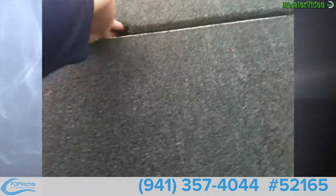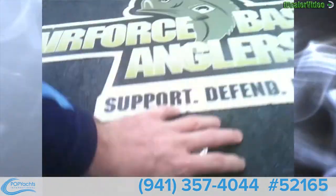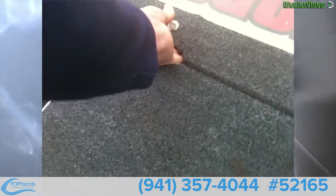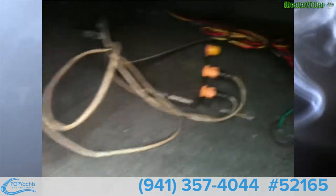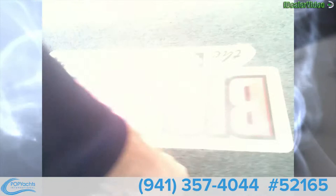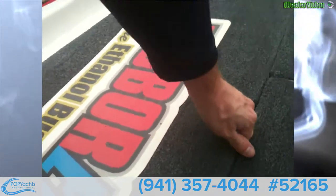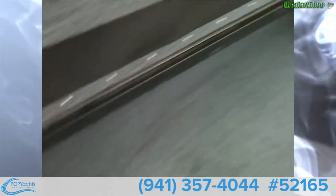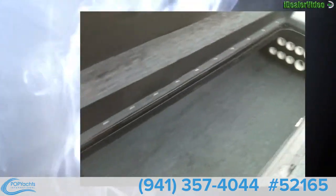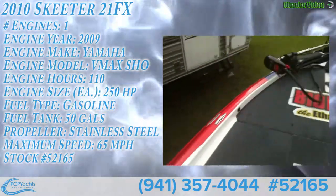All lighted boxes. Tons and tons of room. Keep your gear out of the way and get you ready to go. Computer systems for the side structure scan and the stereo. Again, these are all lockable. Got LED lighting in here as well. Rod storage for 12. You can double up smaller rods, of course.